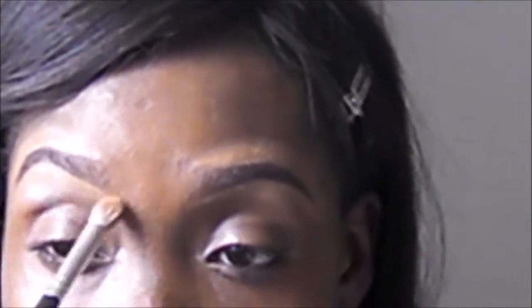This MAC brush, it's the number 219. I'm not exactly sure what it is, but it's a fluffy brush, and this is what I normally use to blend the concealer.